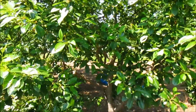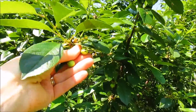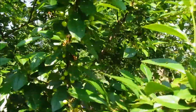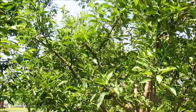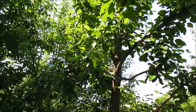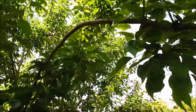I completely forgot the cherry tree. We haven't gotten any cherries yet because they're not red, but they're growing. So you can see on a small area, we have less than an acre for a whole yard, you can grow all kinds of fruit. Let's see, where are the pears? This is the pear tree.